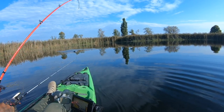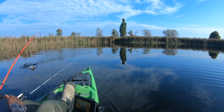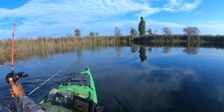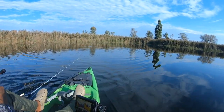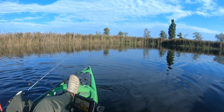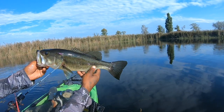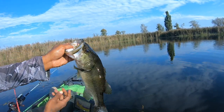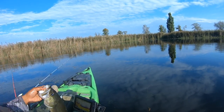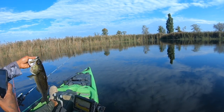That's a nice fish too, guys. Ate that frog though, guys. First one of the day. He jumped out of the water for that, guys. Not too bad for the first fish of the day.